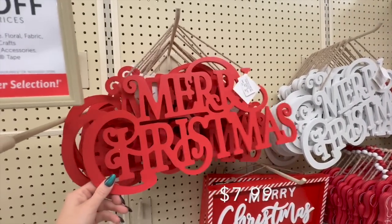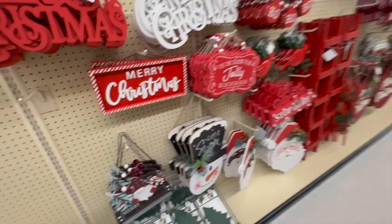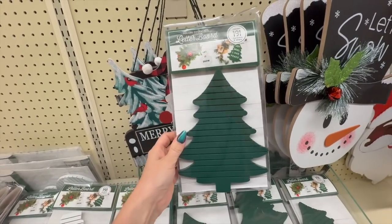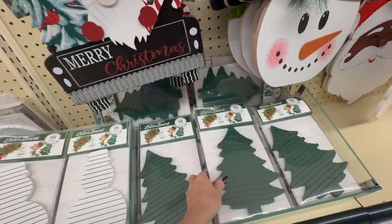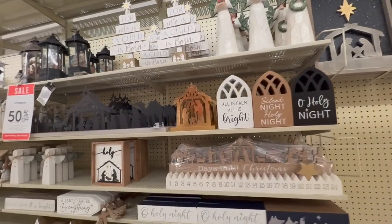And then I love these signs. They're very cheap, like $4, and I think those would look so pretty in a Christmas tree, so I may go back for that red one. Now you guys, I almost got this for our elf. I always have them leave messages, and how cute would it be to use the little letters for these letter boards. If they would have had a Santa, I would have 100% grabbed it.